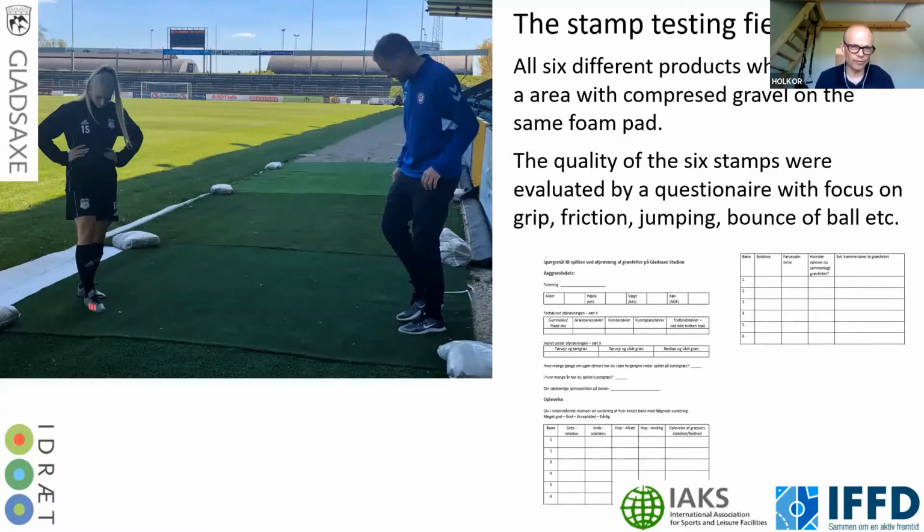Together with the Danish Football Federation, we made a small questionnaire to ask the users what they were thinking of friction and jumping, the grip, was it too soft, was it too hard? We put the same shock pads underneath all the different types, so they were comparable in that way. We had approximately 50 football players, both women and men, testing the fields and giving their opinion of how they found the conditions and the impression they had of the products.